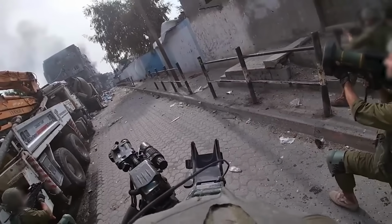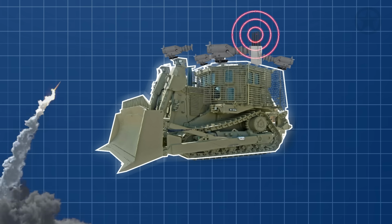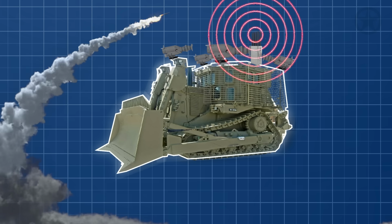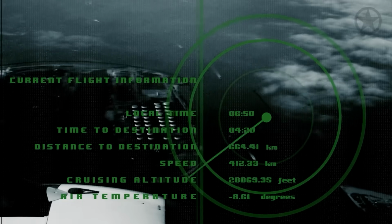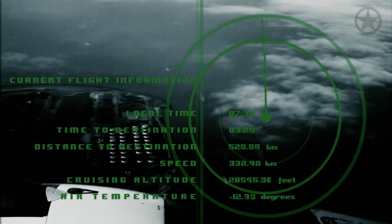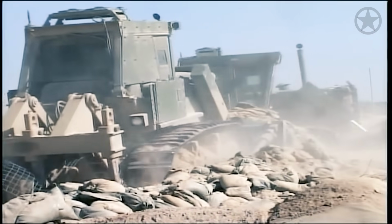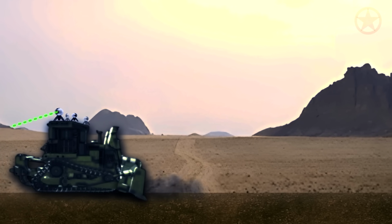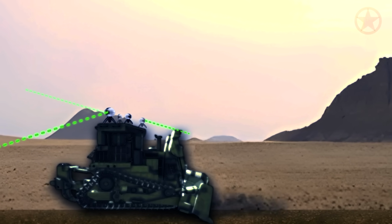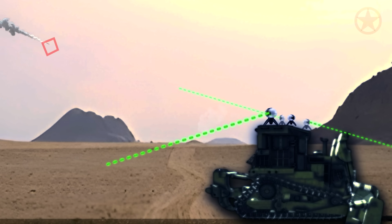The system itself has both passive and active means to destroy incoming threats. On the missile launcher is a built-in jammer meant to disrupt signals to remote-controlled IEDs as well as guided missiles. The main control unit inside the D9 is like the brains of the system that decides if an incoming projectile is a threat, and if so, what to use against it. If the system decides a hard kill must be achieved, the Iron Fist can fire an interceptor missile at the threat to blow it up before it reaches the dozer.